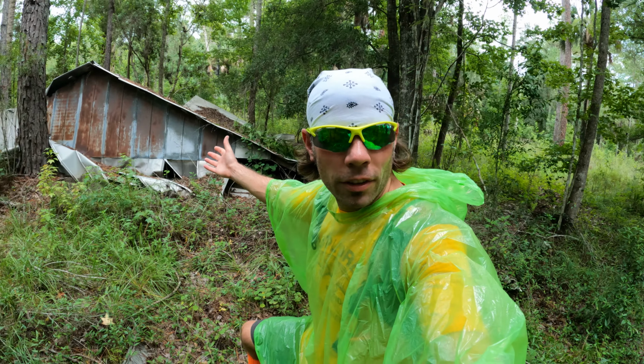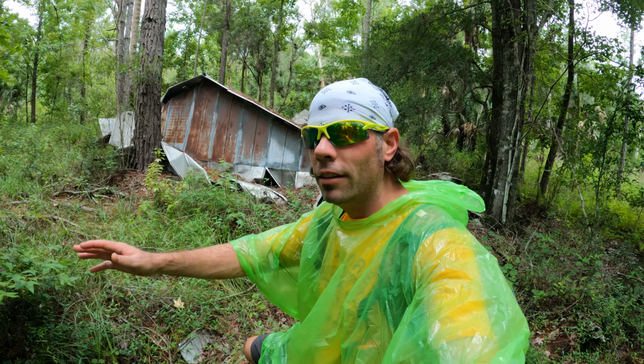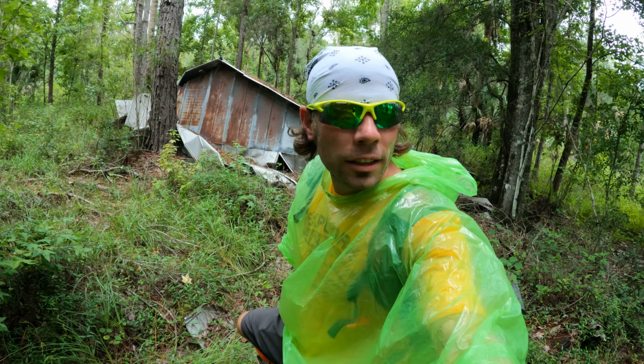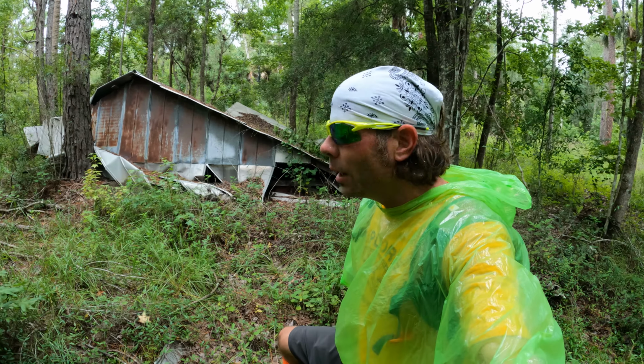See remains of some sort of structure that once stood out here. A little homestead, perhaps a ranch area. The surrounding area has been reclaimed by nature, very overgrown. I can see part of a fence line here, perimeter of this old property.